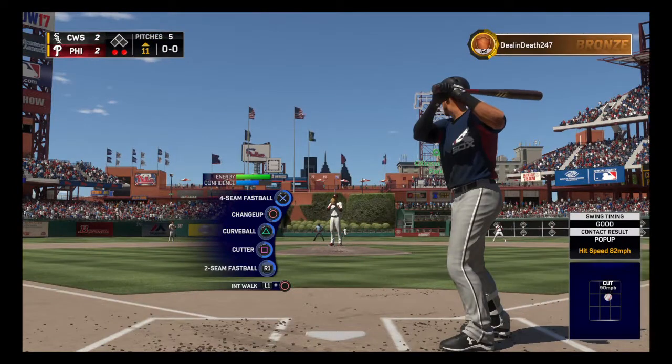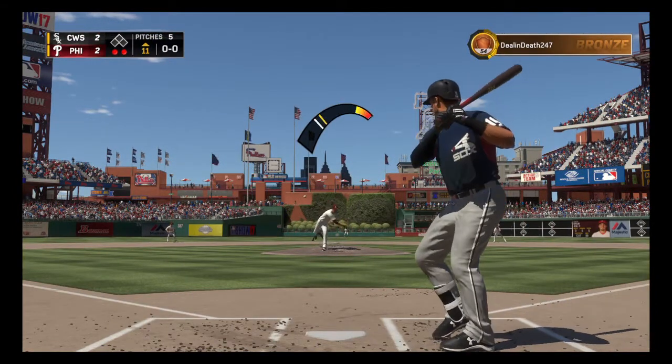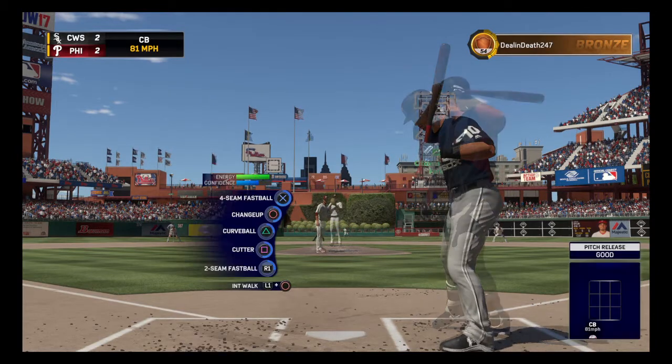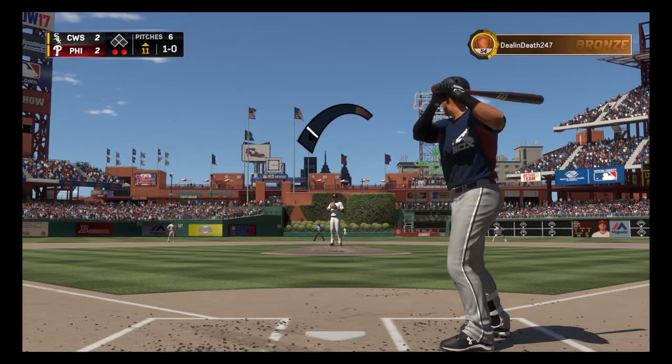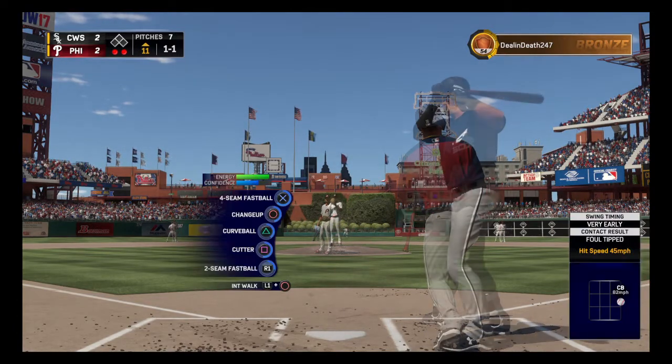Next to bat will be the Cuban import, Yoan Moncada. 0 for 3 with an RBI in this one. And here's a first pitch curveball that bounces on him there. It's ball 1. Chopped foul right by home plate, and it's a ball and a strike.